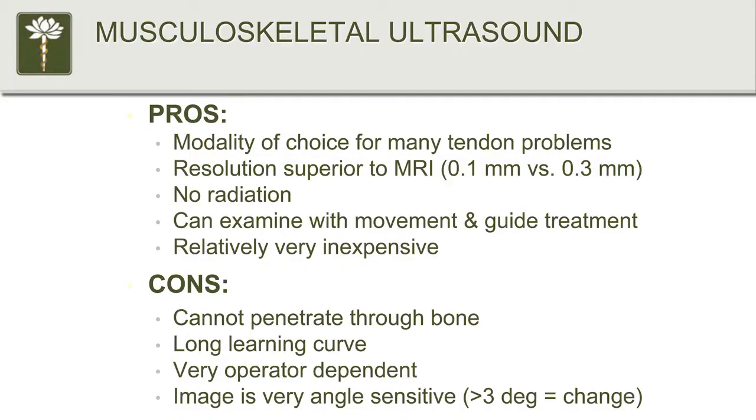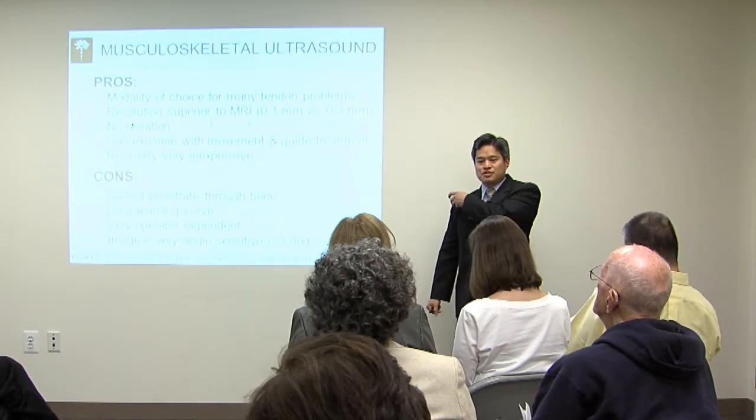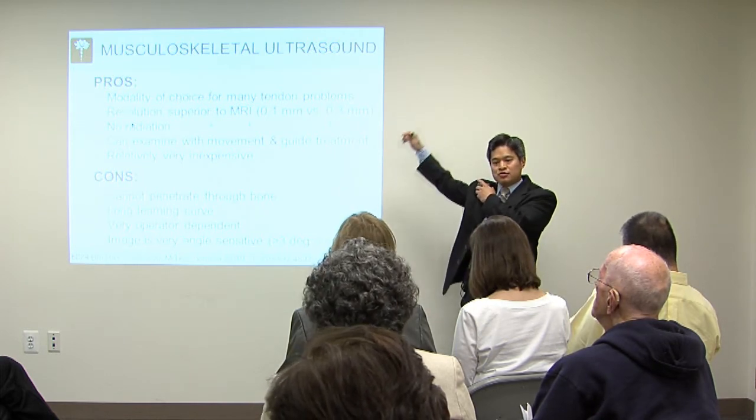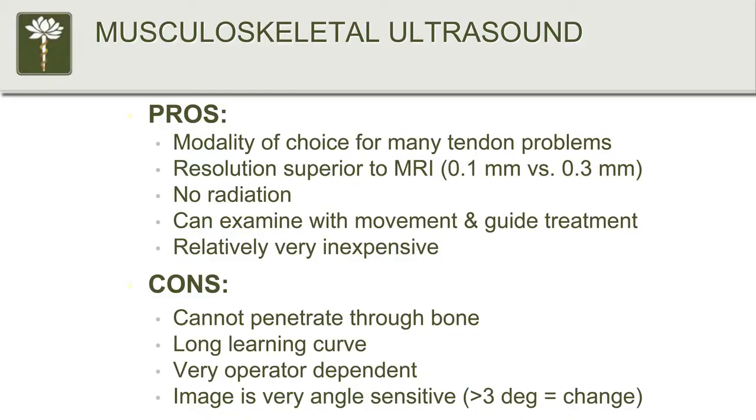No radiation, right? You don't have to sit in a big magnet either like you do with an MRI. You can examine the patient while they're moving. So for example, if I'm trying to find an impingement syndrome in the shoulder, I can stick that ultrasound probe on there and watch their shoulder joint move while I'm doing the ultrasound and see, okay, is it pinching on any tendons in there? And you can use it to guide treatment.